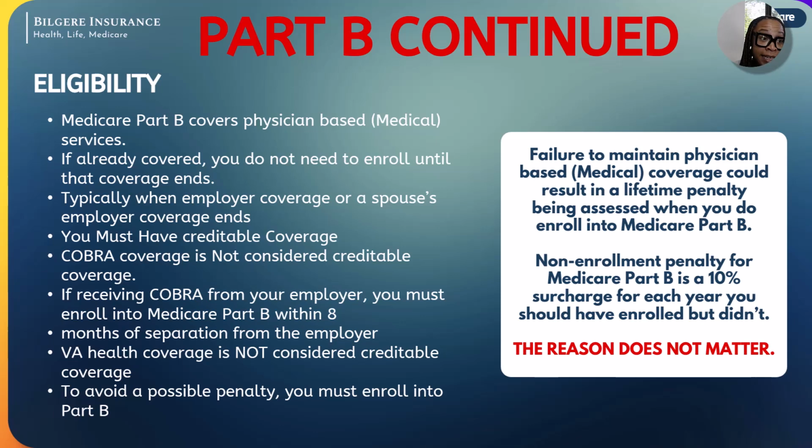Unlike regular Medicare with COBRA, if you're getting that from the employer, you have 8 months after you separate from the employer in order to enroll in your Part B. So everything is on a timeline. VA health coverage is not considered credible coverage. So when in doubt, ask someone like me and make sure that you are enrolling into your Part B at the right time. So if there's ever a life change, definitely make sure to take note of that.